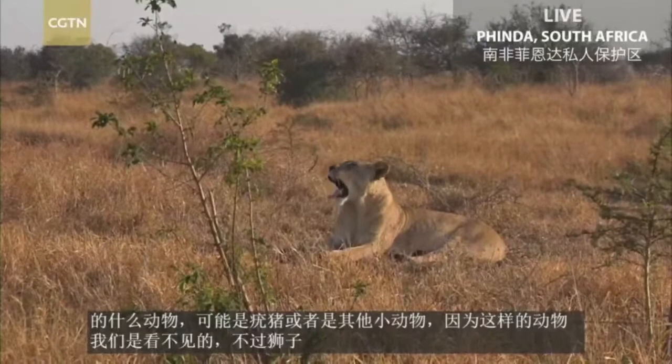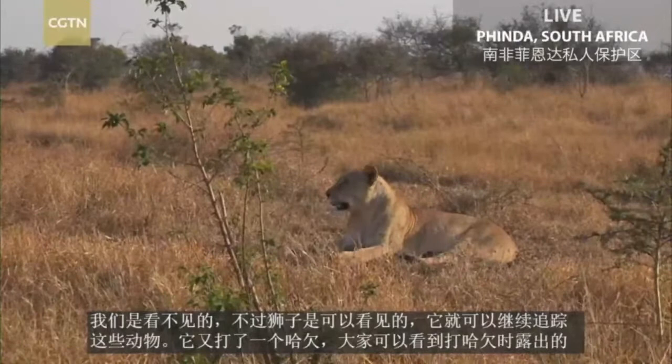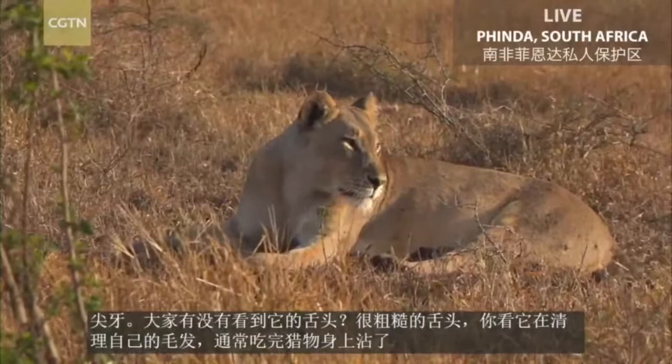Another big old yawn. Very impressive set of teeth there as she opens her mouth. I'm not sure if you caught a glimpse of that tongue as she did that. Very, very rough tongue, sandpapery tongue. You see what she's doing now, grooming herself. Often what they do if they've had a meal and they're covered in blood. And when they groom each other, they're able to lick things like ticks off each other.